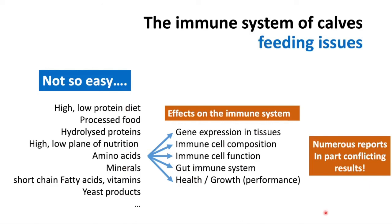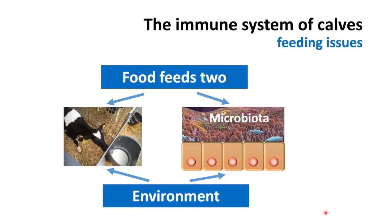So it is not my task, I could not do that, to mention everything and to put this into one or three summarizing sentences. The overall conclusion, or the overall view, is that the food an animal gets always feeds two components. First, the animal itself, it takes up constituents like protein, fat, sugars, and the other system is indeed the microbiota in the gut. We addressed this point already when we talked about oligosaccharides. And the effectiveness, this is guided by the environment.